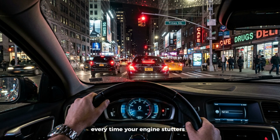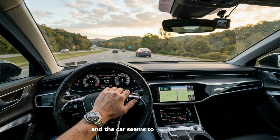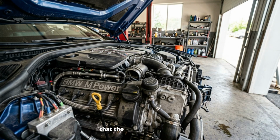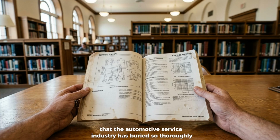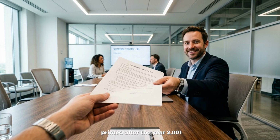Every time your engine stutters at a stoplight, every time you feel that hesitation when you press the accelerator and the car seems to think about it for half a second before responding, you are experiencing the direct financial consequence of a suppressed piece of knowledge that the automotive service industry has buried so thoroughly that it does not appear in a single dealership service manual printed after the year 2001.